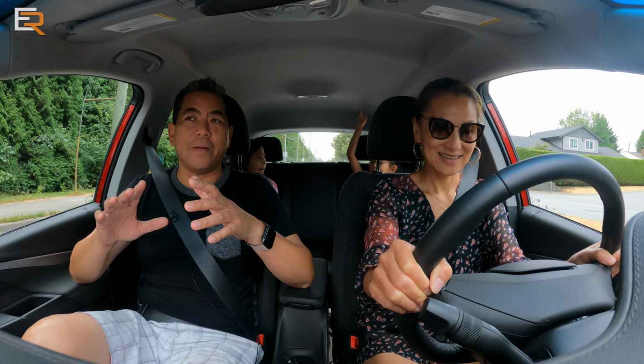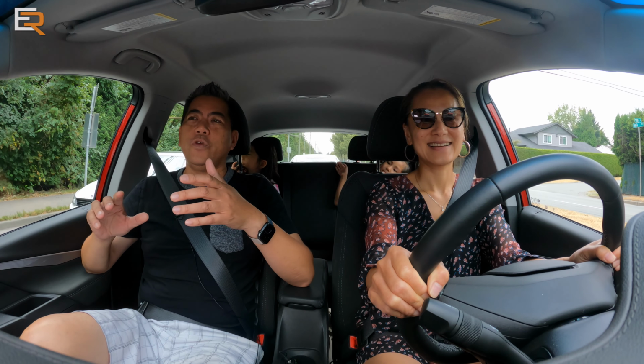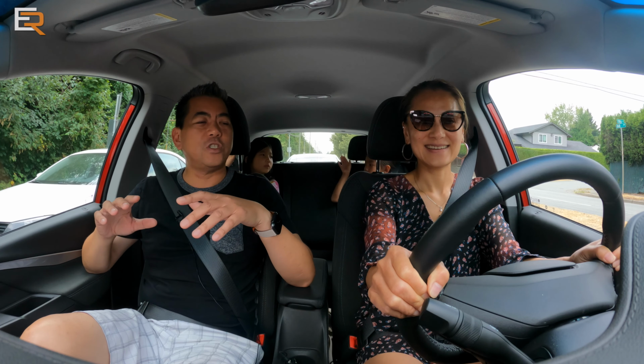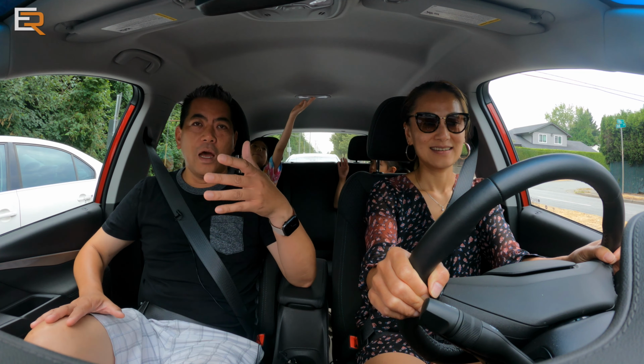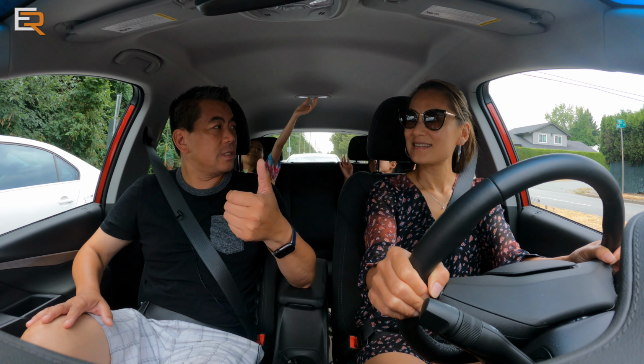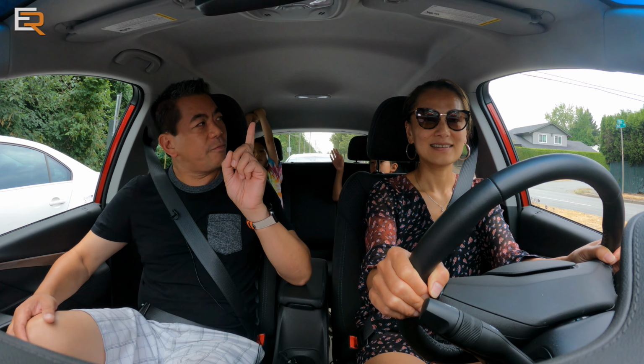What I like about it is that you can use however much you want. So it's not like just a set amount. If you're going down a big hill, you can just hold it, and it's going to regen some power back into it.